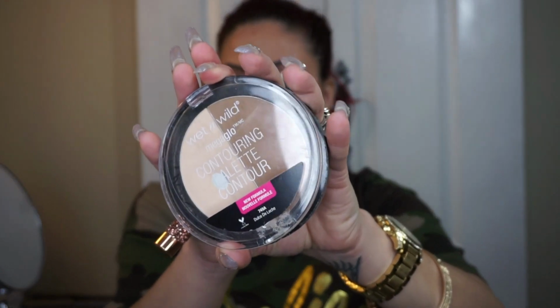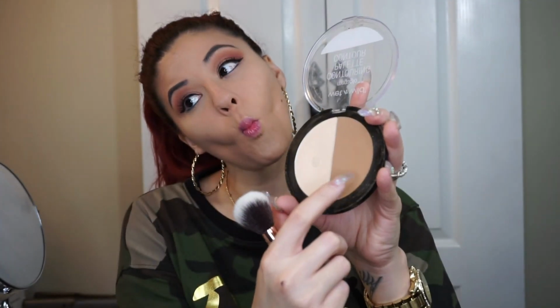Now to complete the face, we're going to go in with this Wet n Wild contour set. We are going to go in with that dark shade and we're going to bronze up the face. Now going back in with that palette, we're going to go in with that light shade and we're going to highlight the under eye and basically set everything.